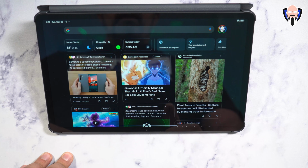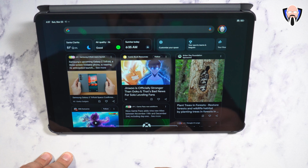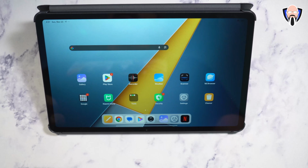And I just saw some Solo Leveling here. Jinwoo is officially stronger than Goku, and that's bad news for Solo Leveling fans. Yes, so at this point, I'm not going to get into this conversation. We'll keep that for a different video.